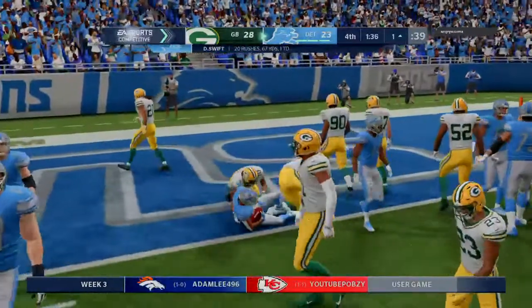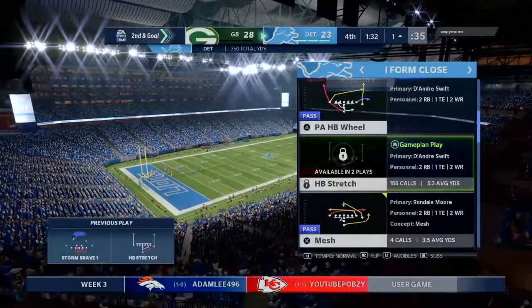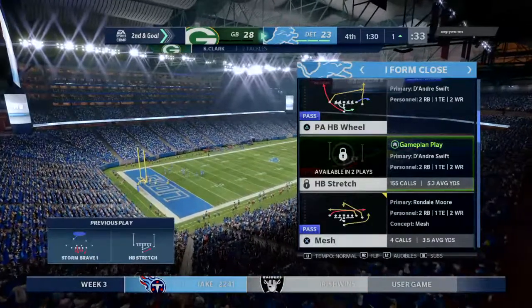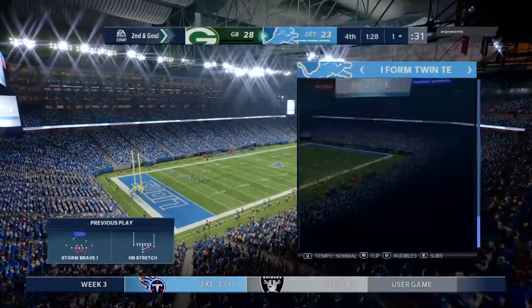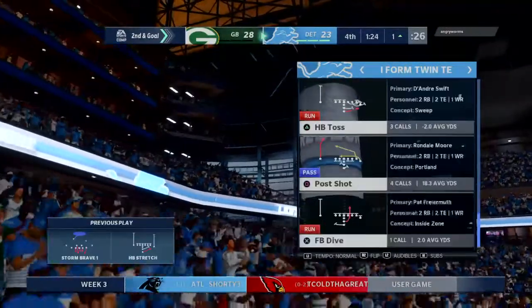And they'll bring him down after just a short pickup. Give him 2 yards on that one. 2nd and goal now. Well, they picked up a little bit of yardage there, and now, in this situation, they should be in no hurry to run a play really fast. Let the clock wind down.